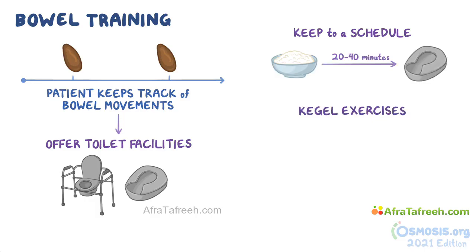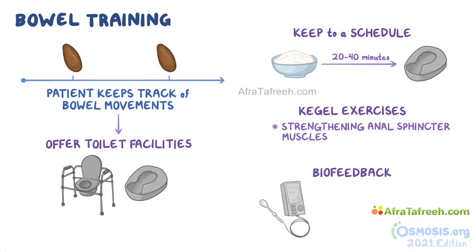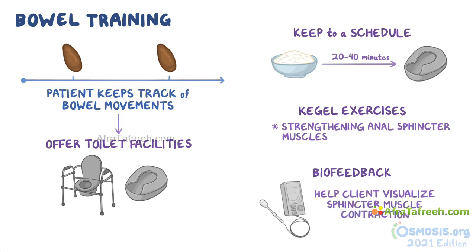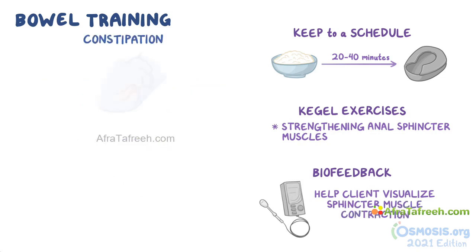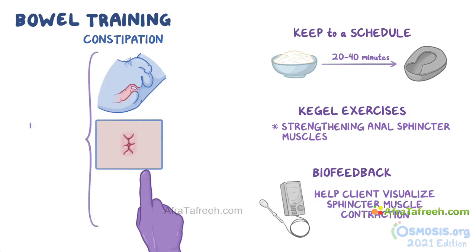Kegel exercises, similar to the ones used for bladder training, can also be helpful, but in this case, it's focused on strengthening the anal sphincter muscles. Biofeedback is another technique where a probe connected to a computer screen can help the client visualize their sphincter muscle contraction. For people with constipation, a suppository or enema can help soften the stool. Using a lubricated finger to massage the anus in a circular motion can also help relax the sphincter. This can be done daily until normal bowel habits are established.